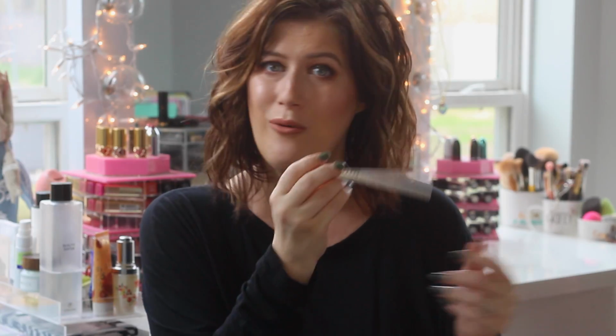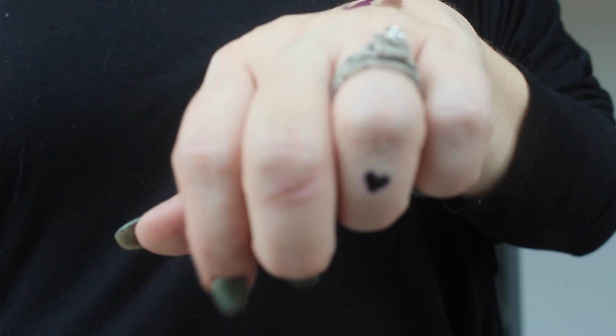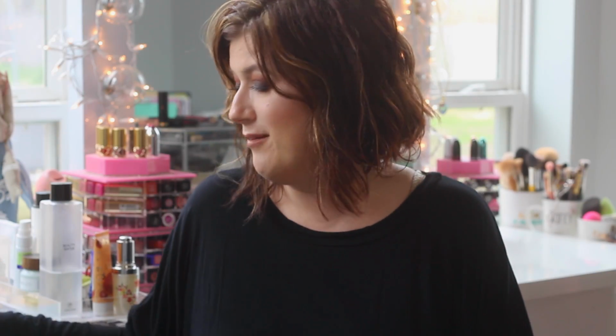I put one back here, and then I put one right here one day. I've been putting it on my ring finger because I think it's cute. I have been having a lot of fun with this, so it's kind of a fun little item. Definitely teenagers would love that. Honestly, that's so much fun.